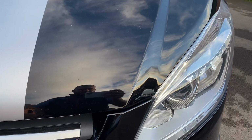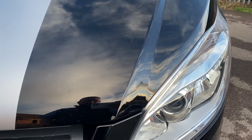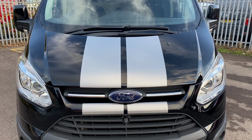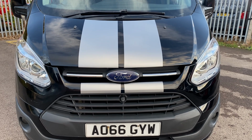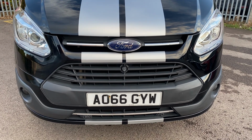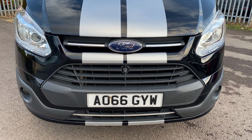However, they will have minor marks on the bonnet. It's done 69,000 miles, you know, with a load of flies, etc. hitting it. So there are minor marks on the bonnet. Have a look at the photos. As you can see, there's nothing stand out on there at all, but I don't want you to get here and expect it to be showroom condition, because there are still a few people out there that buy a 5-year-old van with 69,000 miles on it and expect it to be showroom condition. Overall, I would say this van is in good condition.